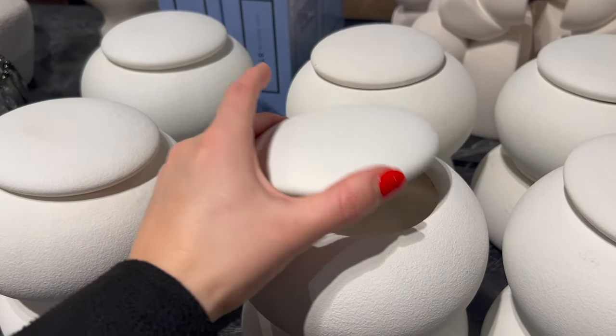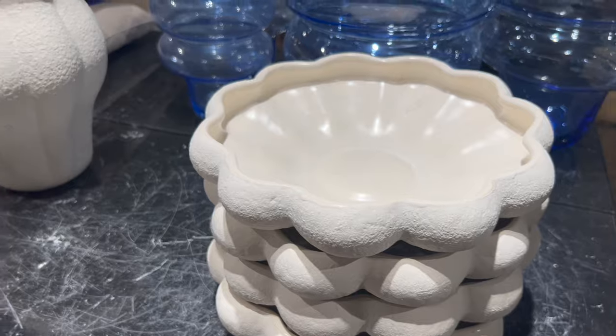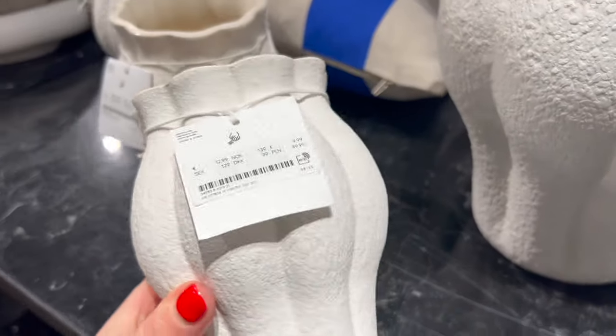I saw this earlier in the shop but didn't actually realize this is a candle. This could be styled as a piece of decor after it's burnt out. Really love this one. I think some of these items would be great as presents as well.